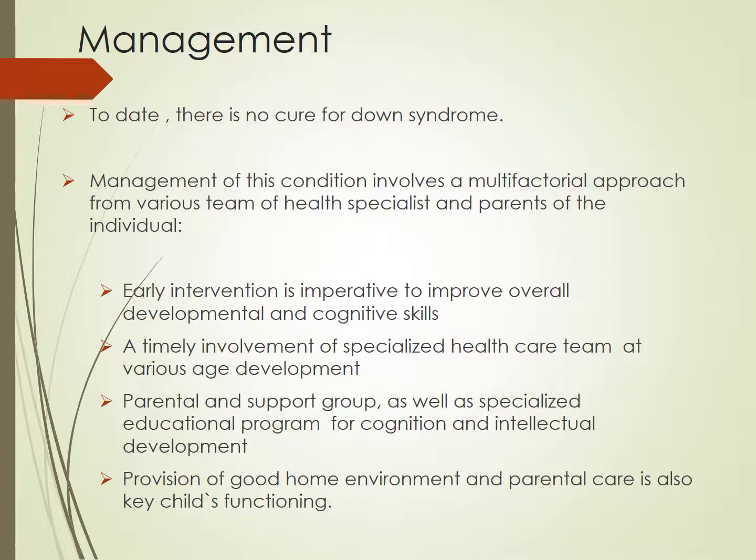To date, there is no cure for Down syndrome. Management of this condition involves a multifactorial approach from a team of health specialists and the parents of the individuals with this condition. Early intervention is imperative to improve the overall developmental and cognitive skills of this individual. Timely involvement of a specialized health team at various stages of the child's development is important. Parental and support groups as well as specialized educational programs for cognition and intellectual development are key to this individual. Provision of a good home environment and parental care is also key to the functioning of these individuals.